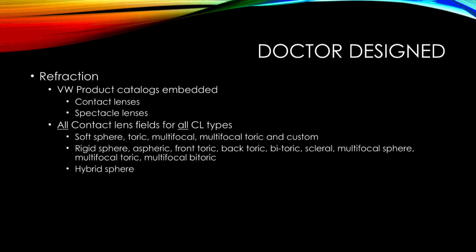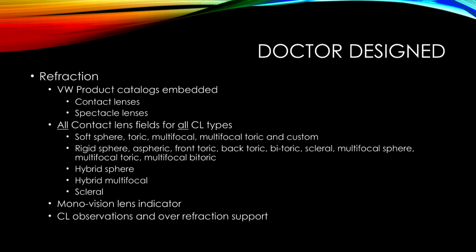And we even have hybrid spheres and hybrid multifocals for the Synergize products. And yes, we also have the scleral fields as well. We have monovision lens indicators for the near eye, and we have contact lens observation and over-refraction support that again respects our workflow. We have wearing schedule, replenishment, and care system support.